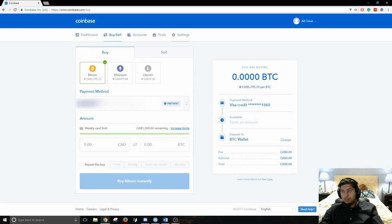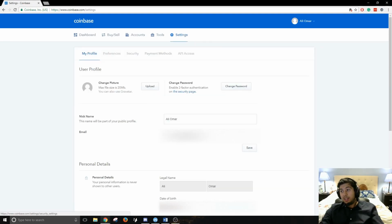You're going to go to settings as well and enable two-factor authentication. This is also a very important step because if you don't have two-factor authentication set up and someone gets your account's password, that's it, all your money is gone. With two-factor, it makes it pretty much near impossible. They have to get your phone to be able to access your account. So they need a physical thing, or they have to hack into your phone, which is a whole other thing. So please enable two-factor authentication on every website that you use.